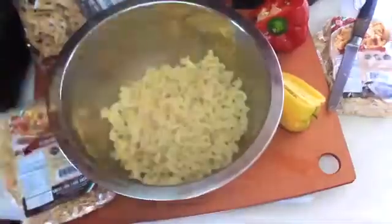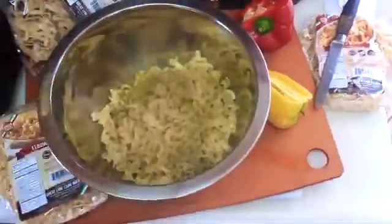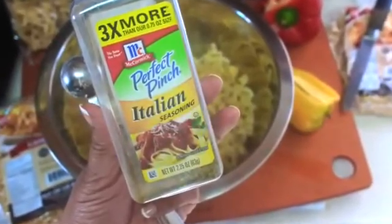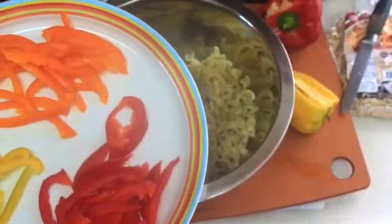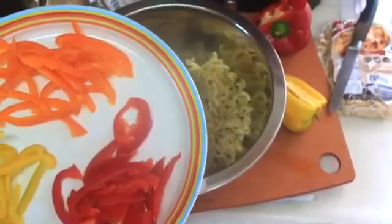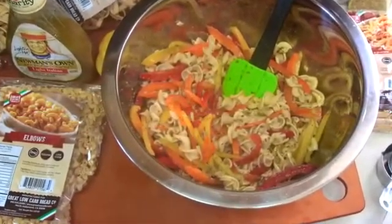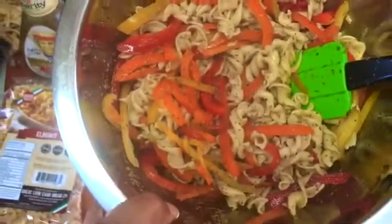Once I start mixing the noodles and the peppers, I'll probably add a little bit of the Italian seasoning and additional pinches of kosher salt, or whatever sea salt I have on hand, and just stir it all together. And letting it sit for a while lets it marinate.